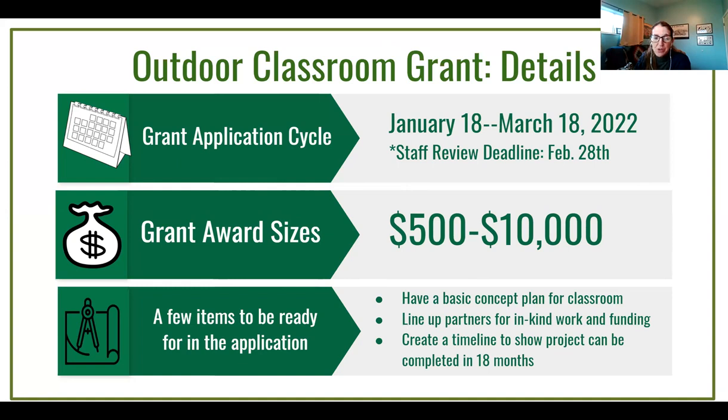And you'll just want to have a basic concept plan for the classroom to really help the scorers understand what you're doing. Please line up the partners for that in-kind work and those that are contributing funding. Create a project timeline to show how that project's going to be moving along and can be completed within 18 months. Mini grants have 18 months to be completed.